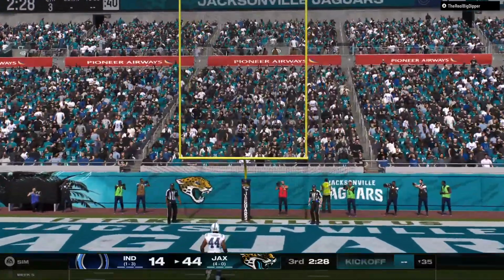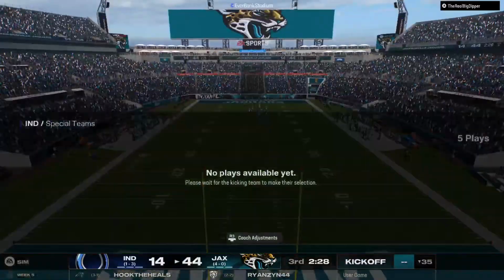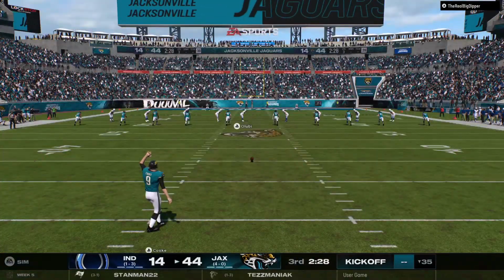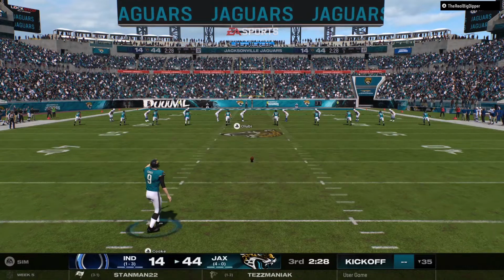And his kick here is good. And that will extend their lead even further. So this drive maybe didn't end with the same kind of success they had in the first half, but they do add 3 to their lead.